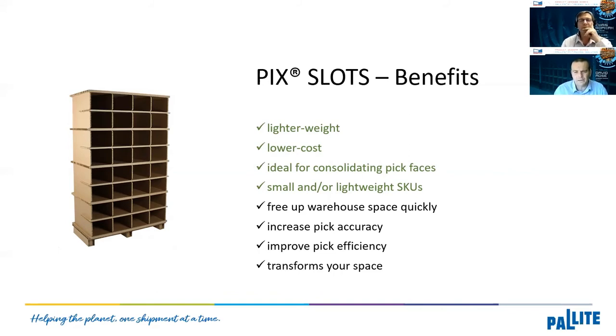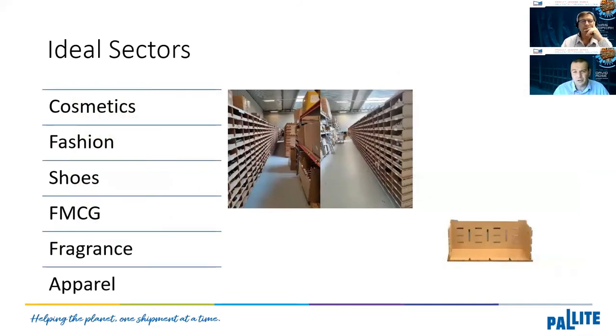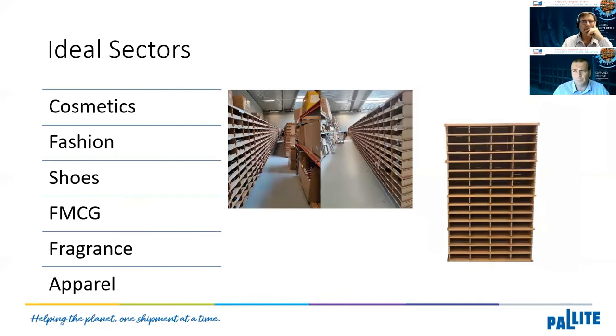If we go to the next slide, we've got this range which is ideal for markets such as the fashion sector or shoes and some FMCG areas. We've officially launched it in June. We probably did some pre-sales in April and May, and just to give you an idea, we've already exceeded our annual forecast that we thought we'd sell for slots. So it's proving to be a really, really popular choice.